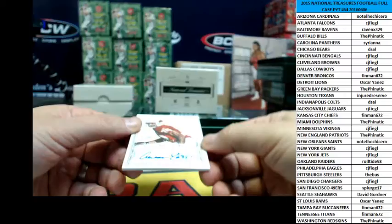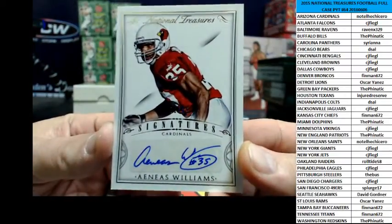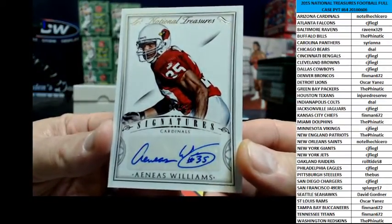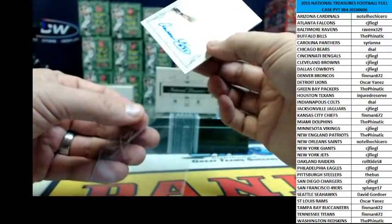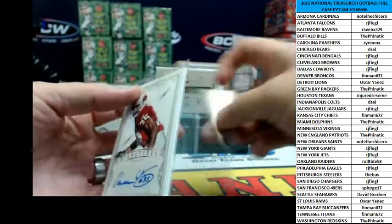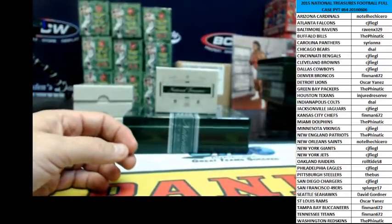We've got a one of 25 signatures card for the Cardinals. It's Andre Williams going to Notel. He's hated in Chicago, but he's every other team's favorite player.